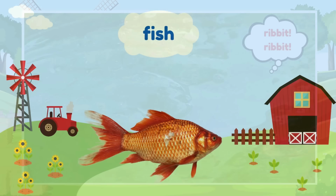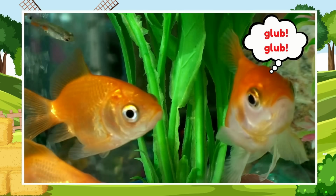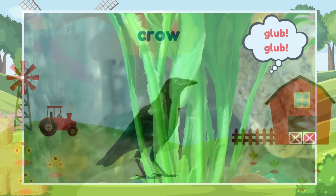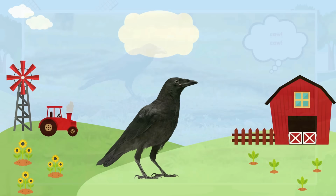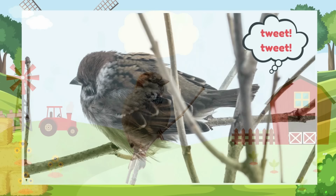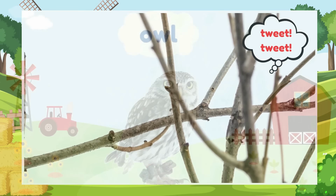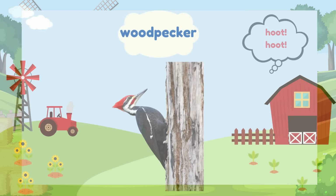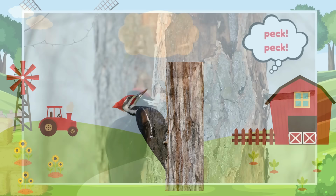Fish. The fish says glob, glob, glob, glob. Crow. A crow says crow, crow. Sparrow. A sparrow says tweet, tweet, tweet, tweet. Owl. The owl says hoot, hoot, hoot, hoot. Woodpecker. A woodpecker says pip, pip, pip, pip.